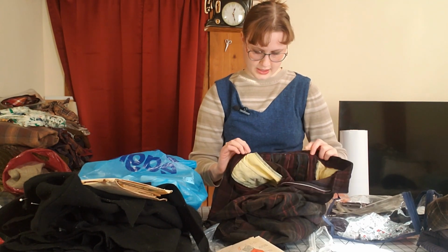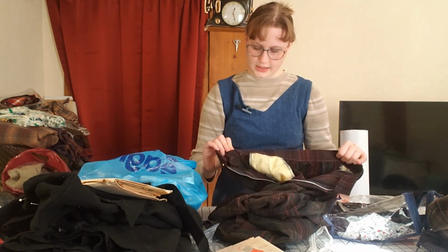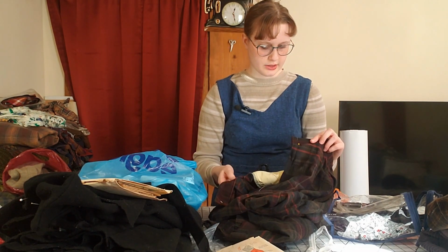And this one is eased in too, so I might just unease it, and it'll probably be fine. This waistband is completely machine sewn on, and I never finished the closure. So there's that. That was probably in February. I was procrastinating making my wedding dress because it was like a million layers of tulle.